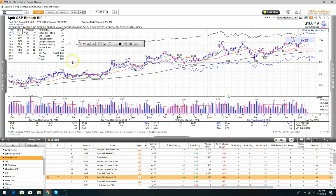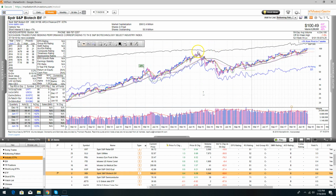I like biotech. I like biotech, and here is why. One, draw this consolidation. The longer the base, the higher the space, right? Biotech broke out of a consolidation that went back 3 years, and it broke out of that. I mean, it was grinding through it earlier this year, late last year, and now it's holding above.